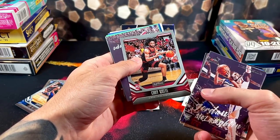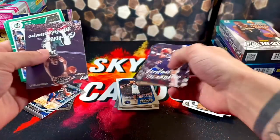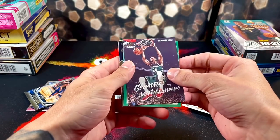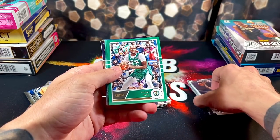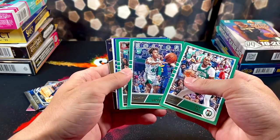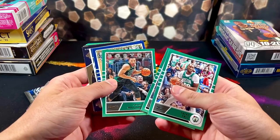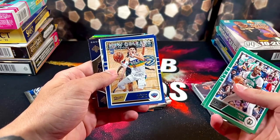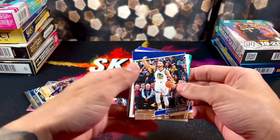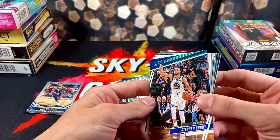Cam Reddish, Coby White. So that's some rookie pulls. Ton of rookie pulls. We got Giannis. And then here we get into our Hanger Box exclusive classics. Taco, Romeo. We got all the Boston rookies. And, wrong Pelicans rookie, Jaxson Hayes. Here we have a Steph Curry green foil.